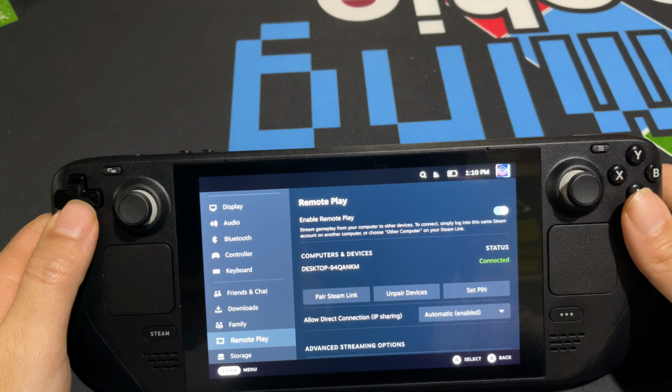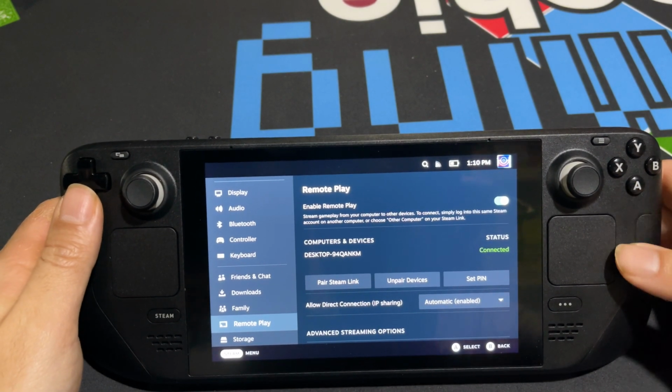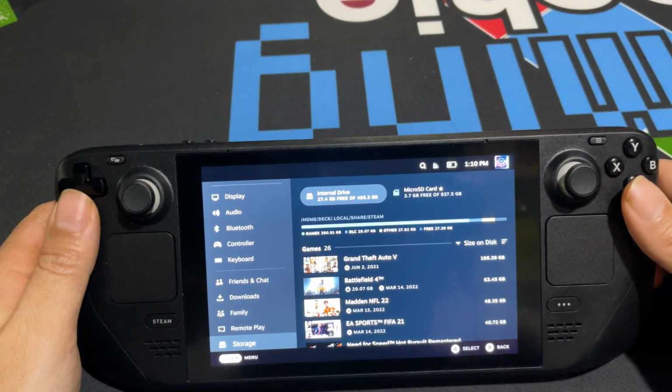So you can see my computer is, this is for basically pairing Steam Link. So if you have a computer in your house and you want to just stream the games right from that device and not use the power of this thing, you could do that as well. Definitely recommend a 5 gigahertz router if you're going to try doing that.